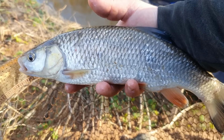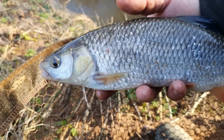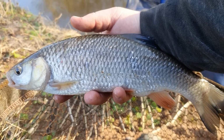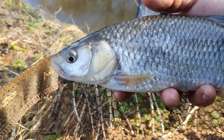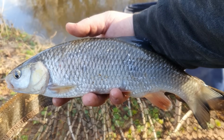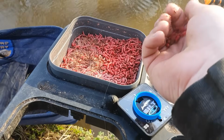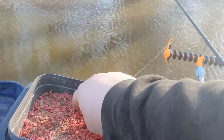We won't get the camera set up for that one, but about a pound and a half chub in mint condition. And you can see a sign of how flooded the rivers have been this year by just how lightly coloured the chub are. But second chub and one happy angler. Let's get it straight back. So as starts go, it's a fantastic start, and really it's just about repeating it.